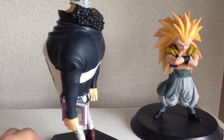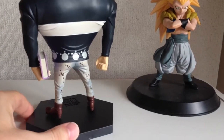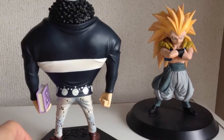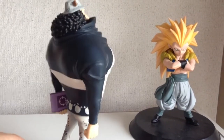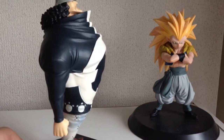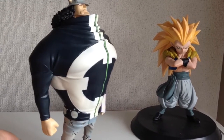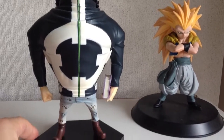And these were released, I think, back in 2010, so they're pretty old. And we haven't got some of the characters like Jinbei, and Kuma's another one. We haven't really had many other figures of those characters unless you start going into the POPs. And the POPs are $200 plus each. So I guess that's what makes these quite collectible.